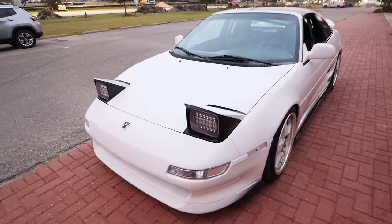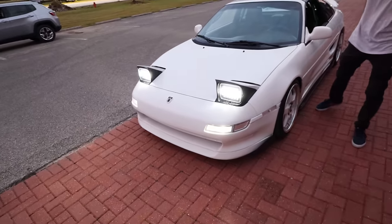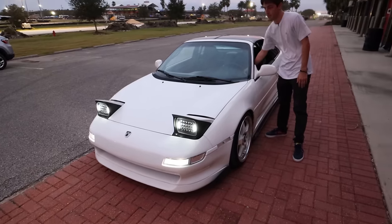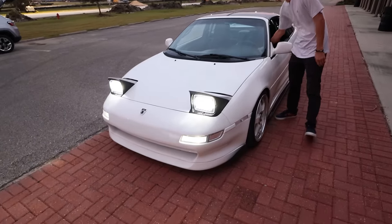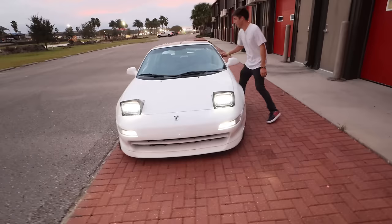So what kind of headlights are those? Those are LEDs, huh? Yeah, these are LEDs. They're super bright. Oh, wow. That looks great. DRLs and this is the brights. What do you think, Tyler? You like it? This car is beautiful. It's beautiful, huh? I need pop-ups in my life. I know. I know. All right.